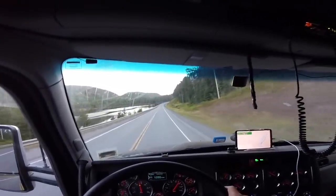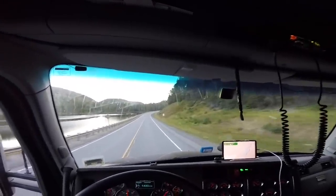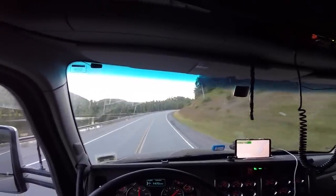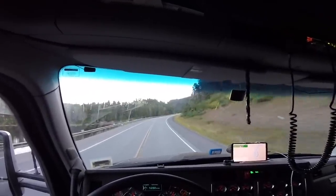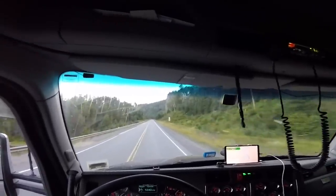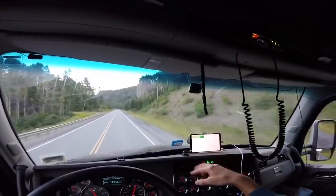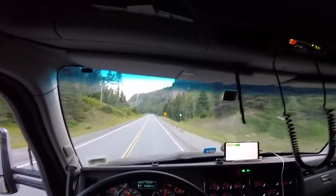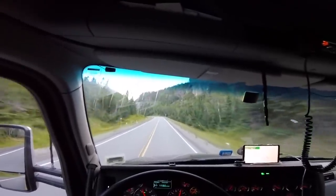Switch off the headlights, so I just left my clearance lights only. See, that's why this is a crazy road. You're either going up or going down, or turning left or right. And that's why the speed limit is 90 over here. But once we get out of this lake area, I think probably in another hour, the road becomes much straighter.